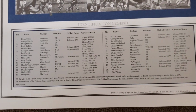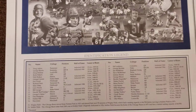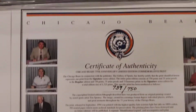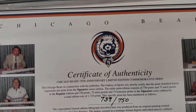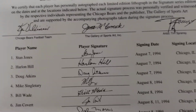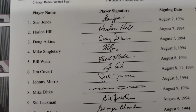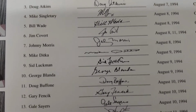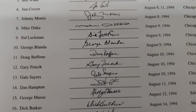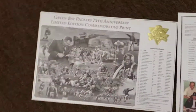Very good price. Let me zoom in here. The identification legend. Can you see who's who on the piece? And there's all the information there, the full COA stuff. But I want to go down here so that Bears fans can look at it and see this is really a who's who of Chicago Bears. The same thing I have for the Packer one.